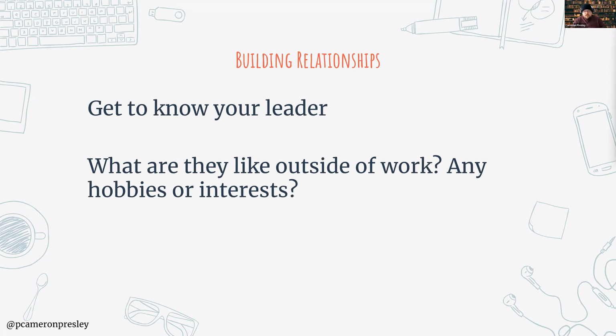But yeah, get to know your leader. What are they like outside of work? Any hobbies or interests? I would be very shocked if you had a conversation with your team lead and you had literally zero things in common, because you have at least one thing in common. You both work at this company, right? You have at least something you can chat about, right?